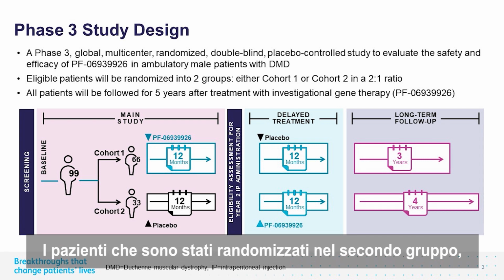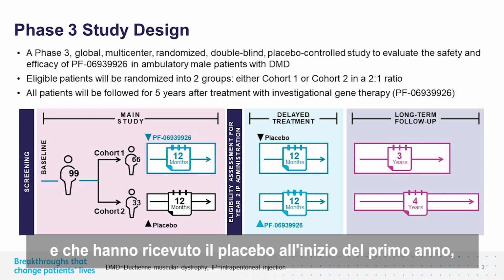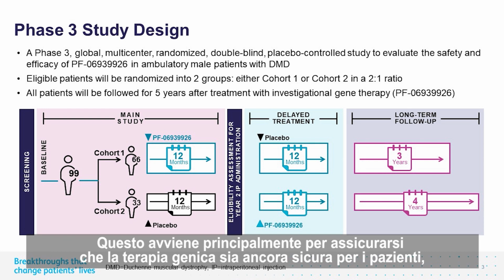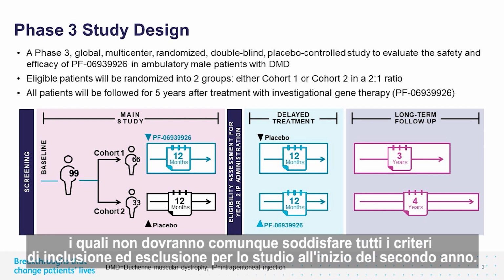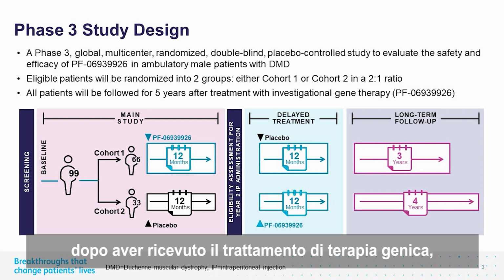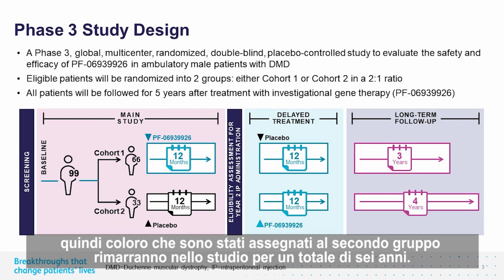Patients who are randomized to cohort 2 and receive the placebo at the beginning of year 1 will have to be tested for a few eligibility criteria prior to receiving their gene therapy at the beginning of year 2. And this is primarily to make sure that the gene therapy would still be safe for them. They will not have to meet all the inclusion and exclusion criteria for the study at the beginning of year 2. All of the patients who get randomized into the study will be followed for 5 years after receiving their gene therapy. So patients who are assigned to cohort 2 will be in the study for a total of 6 years.